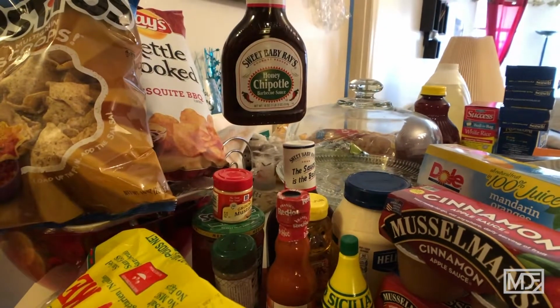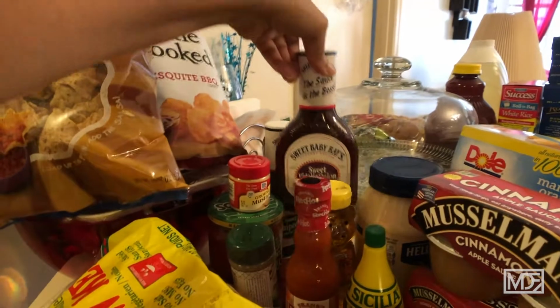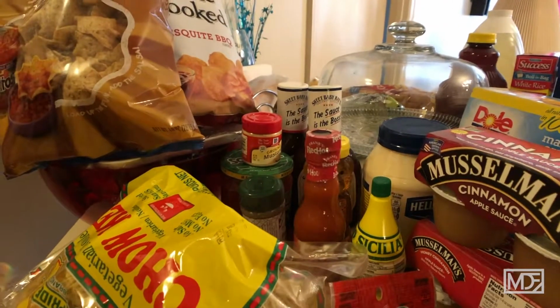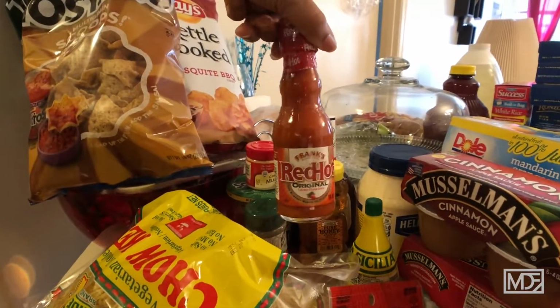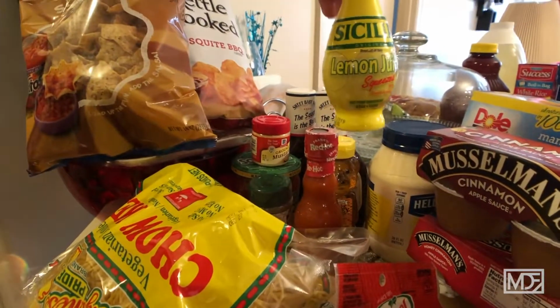I picked up the Sweet Baby Ray's Honey Chipotle and Sweet Vidalia Onion. Those are like my go-to barbecue sauces. I picked up some honey because we ran out of honey. Aaron was sick a few weeks ago and used up all the honey trying to get him back well. Picked up some Frank's Red Hot Original hot sauce. Our hot sauce had expired, so I had to replace that.